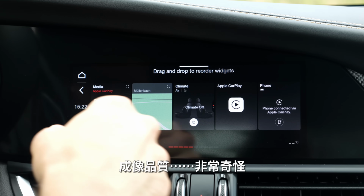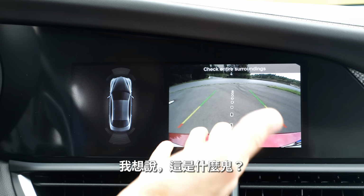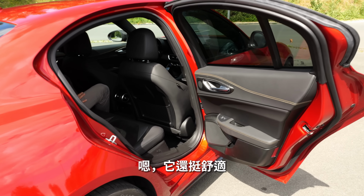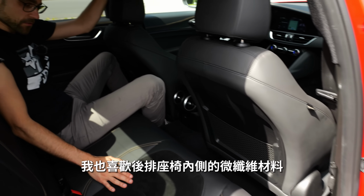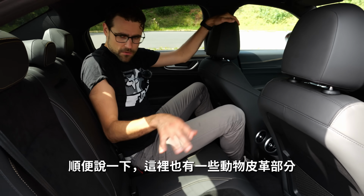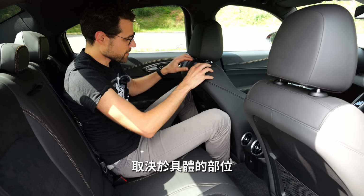And also the image quality is pretty weird. Let me put on the rear view camera. I mean, what is this? Seriously? Well, it's kind of cozy in here, and I also like the microfiber seats here on the inside of the rear. It's, by the way, also with some animal skin parts here, depending on the individual part.